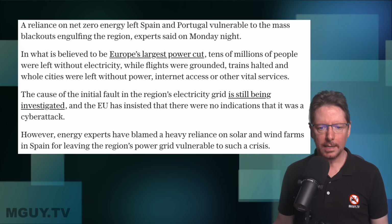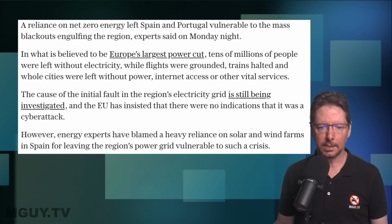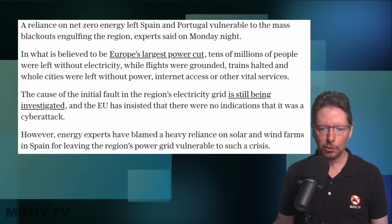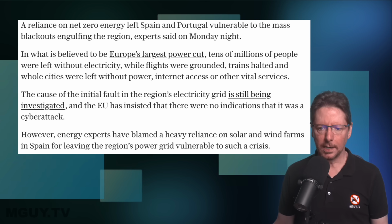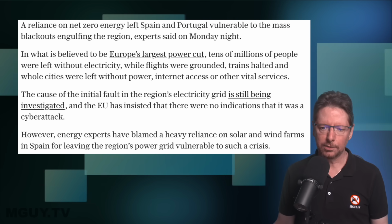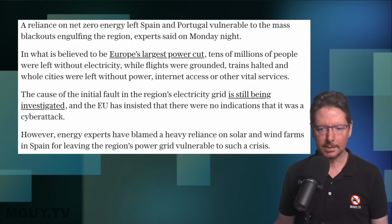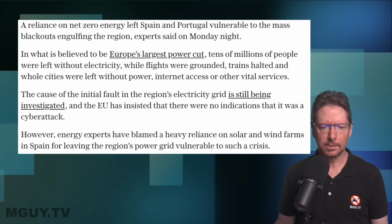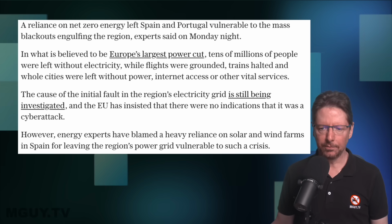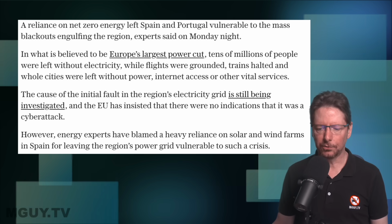A reliance on net zero energy left Spain and Portugal vulnerable to the mass blackouts engulfing the region, experts said on Monday night. In what is believed to be Europe's largest power cut, tens of millions of people were left without electricity, while flights were grounded, trains halted, and whole cities were left without power, internet access, or other vital services. The cause of the initial fault in the region's electricity grid is still being investigated, and the EU has insisted that there were no indications that it was a cyber attack.